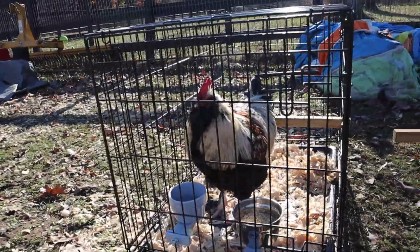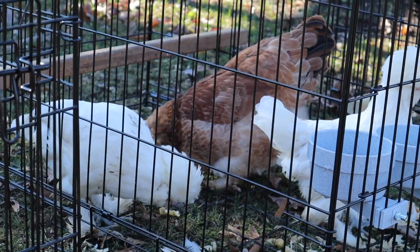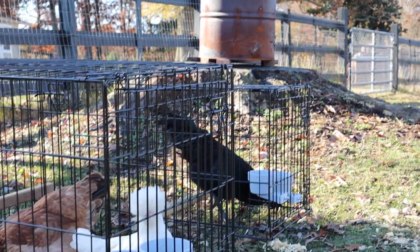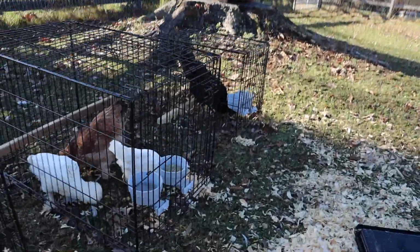So we've got this pretty rooster here. He is a Salmon Faverolles. Also a Salmon Faverolles right there. And then we have these two Sultans right there. And then Rev wanted to tell you what's the name of our Ayam Cemani rooster. Midnight. Midnight, yep. Pretty fitting name.